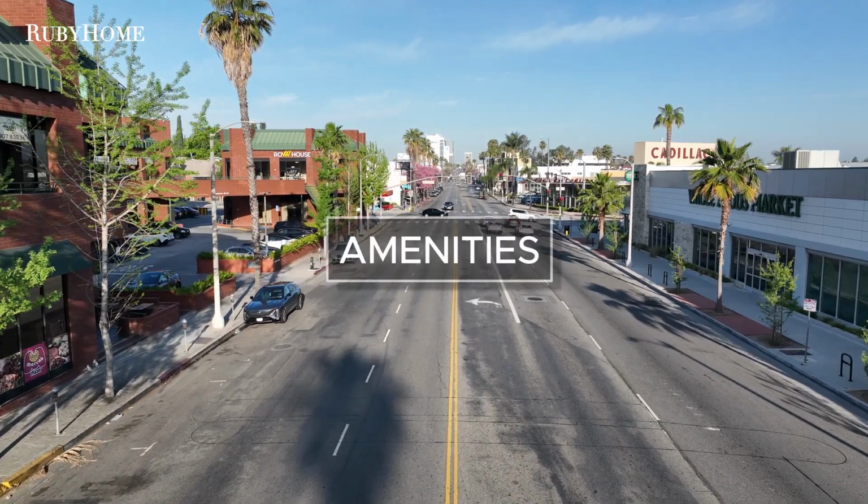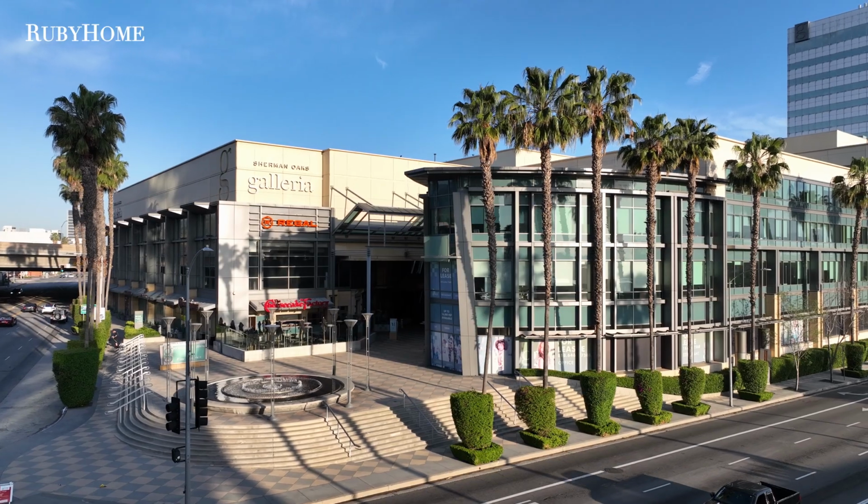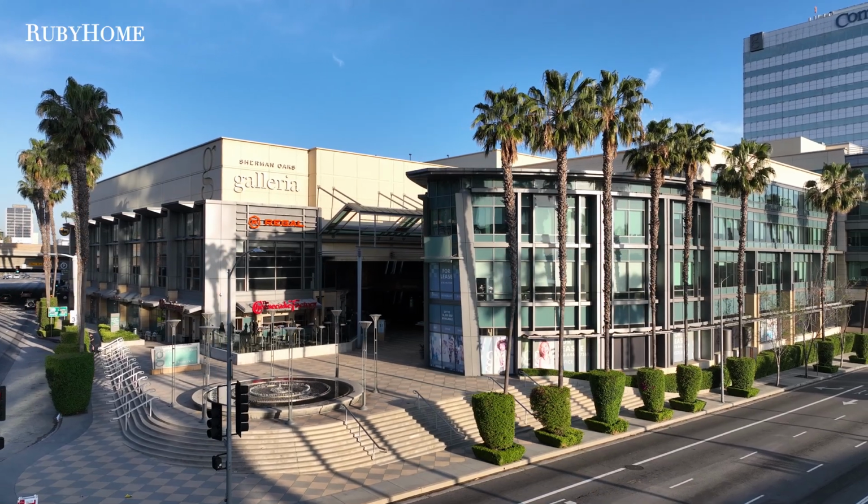If you don't live in Sherman Oaks, you'll still know Sherman Oaks Galleria, where the 101 and 405 meet. It's best known for its movie theater and 24-hour fitness. It has a handful of restaurants, but the business I like the most in the Galleria is the Burke Williams Spa, and hands down, the best massage in town.